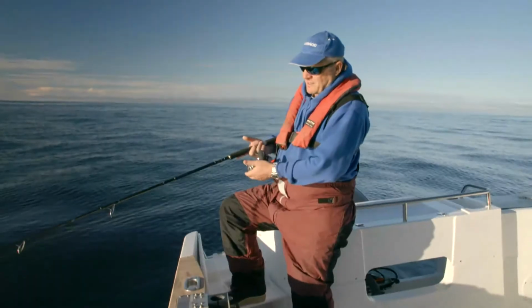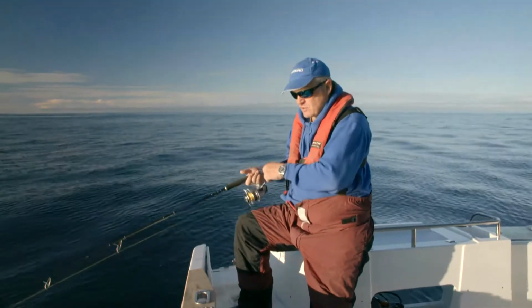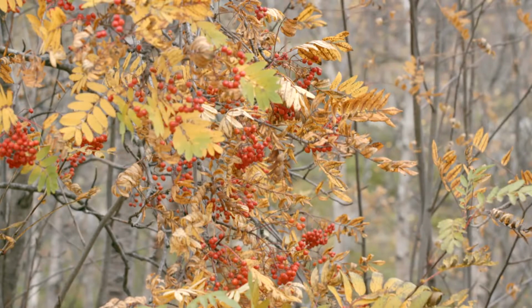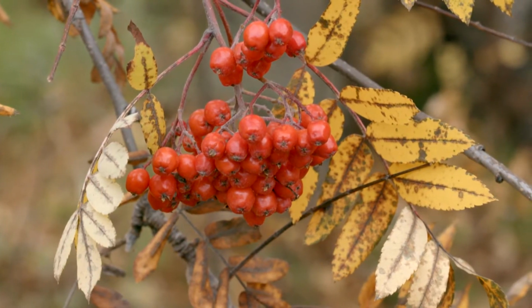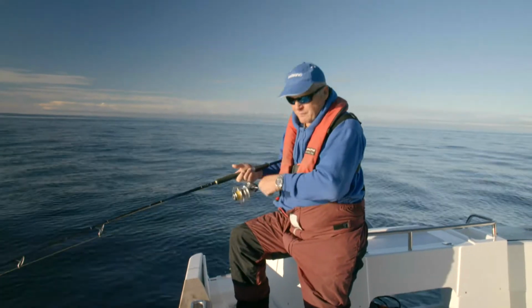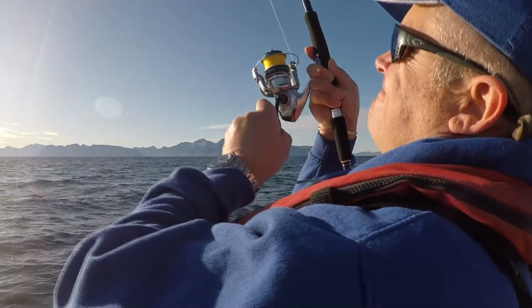Okay, looking at the sea conditions, you might well think that this is the middle of summer, but actually it's the first week of October, and most of the fishing camps in the far north of Norway have shut down for the winter. But we've come up to trial these new Merry Fishers, and the first couple of hours of today's session were really good.